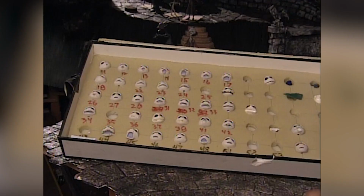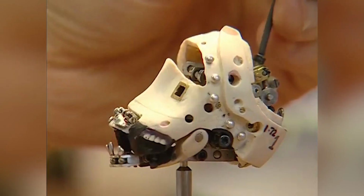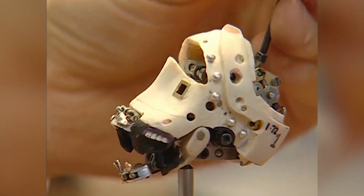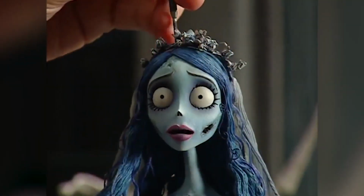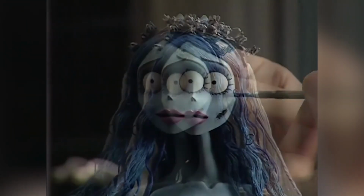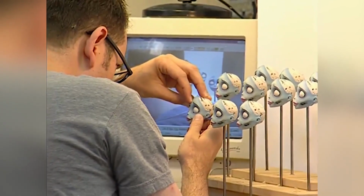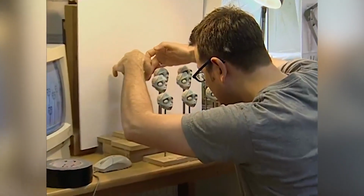This was the first time mechanical faces were used to create the facial animations. In previous films, the heads and/or mouths were simply replaced to create their expressions. But for Corpse Bride, the character's head was filled with tiny gears that could be turned to change the expressions. The new technology did give the characters' emotions more depth, but it came at a cost, because the robotics were reportedly more tedious to work with than to simply swap out the heads.